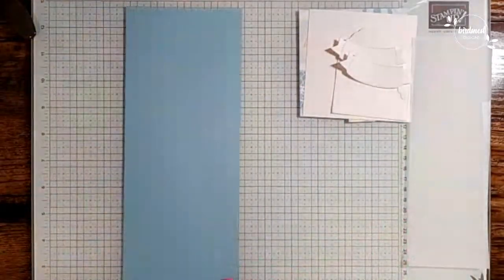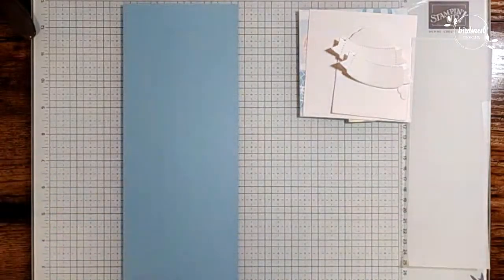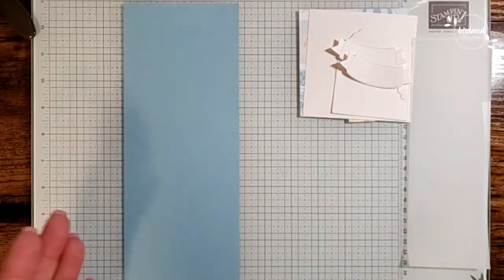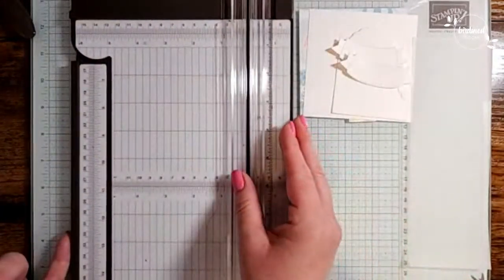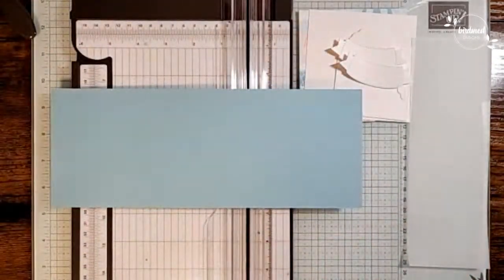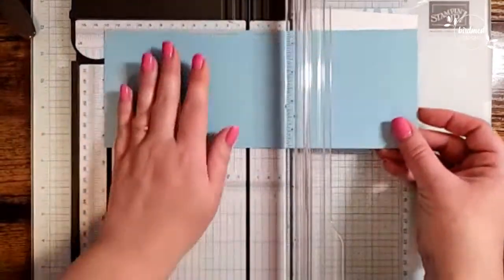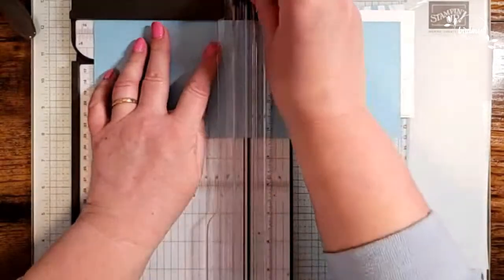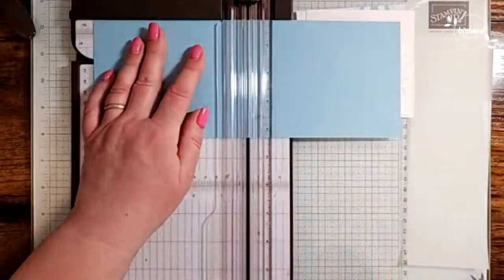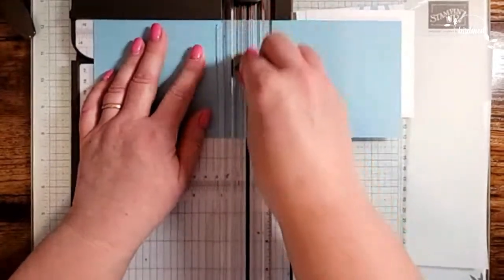We are going to start with our card base. So I'm using Balmy Blue today. And this is just 4 1/4 by 11. So I've just cut a piece of cardstock in half lengthwise. And then I'm going to bring in my paper trimmer. And we're going to do some scoring on here to make our fancy fold. So the first thing I want to do is score it in half. So I'm going to line it up at the 5 1/2. I'm going to put my cutting blade way up here at the top so I don't get confused and use the wrong one. And then I'm going to take my scoring blade and just score that at 5 1/2.